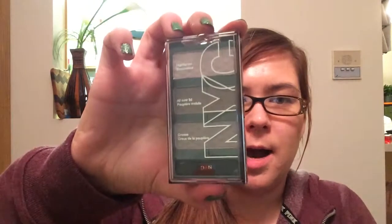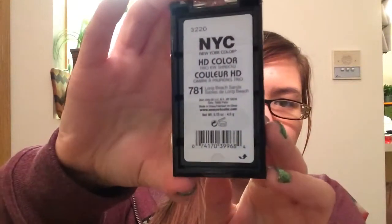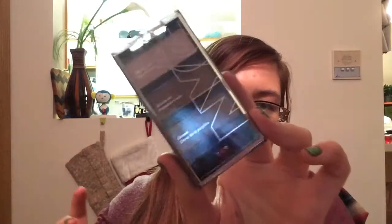And the next thing is an NYC eyeshadow trio. This is HD color trio eyeshadow in number 781 Long Beach Sands. And it's just some nude colors, and it looks like they have a highlighter all over the lid and crease. It's always kind of nice for beginners and whatnot. It kind of gives you an idea of how to use it. I don't know if I have any NYC eyeshadows. I've used their nail polish and I think some lip glosses or lipsticks, and those have all been really good, so I'm kind of excited to try this.